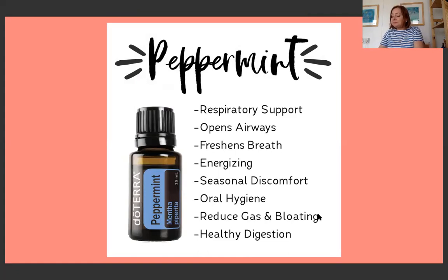And also these three together, the lavender, the lemon and the peppermint, work really well for seasonal issues which are caused by pollen. So this combination has made such a huge difference in so many of my customers' lives.